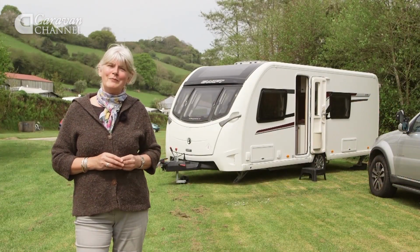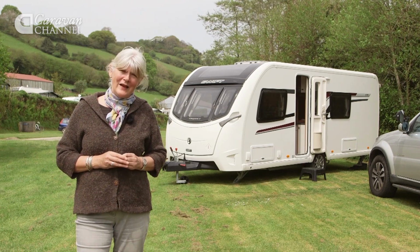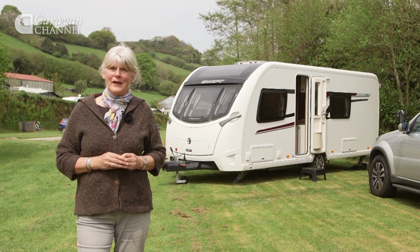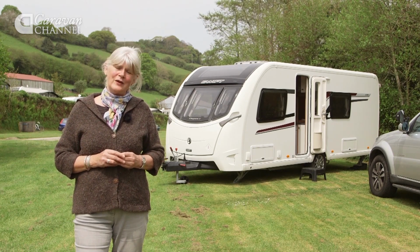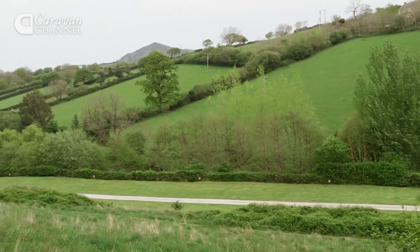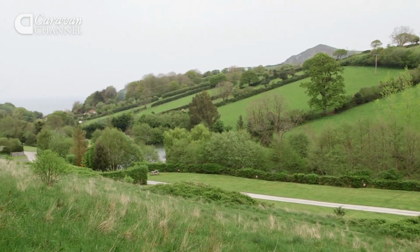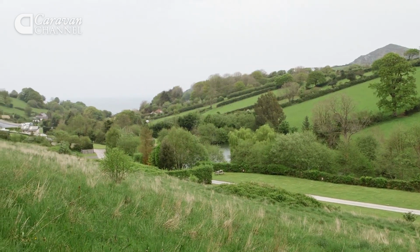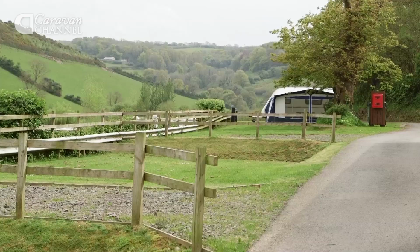I've just arrived at Newbury Valley in Combe Martin. This is a lovely little terrace site in a sheltered valley. It's just a 5-minute walk from here down to the 2 beaches and Combe Martin itself. Newbury Valley's 110 pitches are a mix of grass and hard standing, and all have electric hookup. The super pitches also have a freshwater tap and a picnic table.